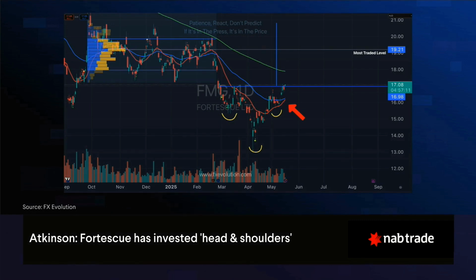And another thing is the neckline of the head and shoulders pattern, which would complete at the highs at around $20.50, 21. The two key levels to look at from a technical level.